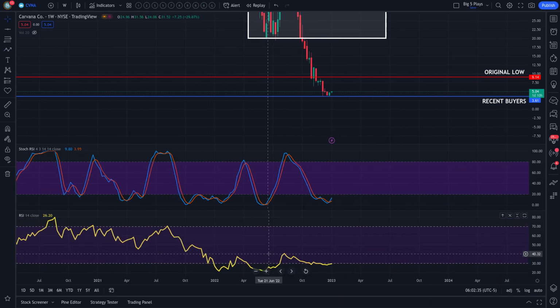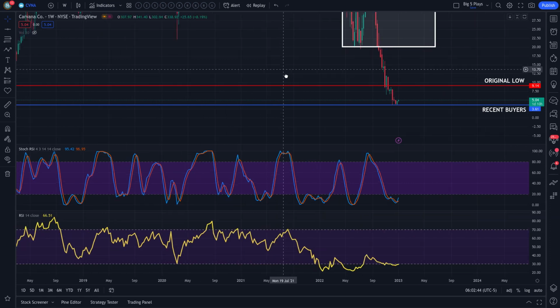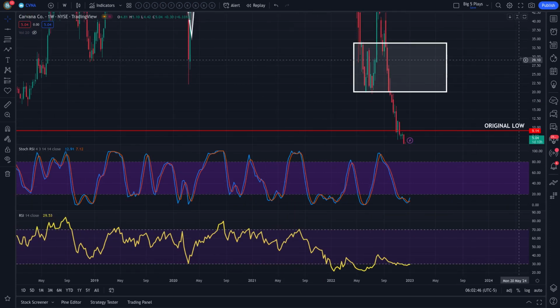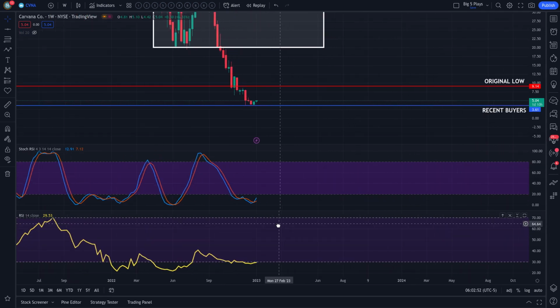This is where the big boys are interested, guys, and this is where I'm typically interested, because if you bought into this market in 2022, you're down on your investment if you didn't short the market. That's when I really like to pay attention, when there's a lot of pain.